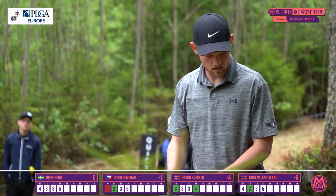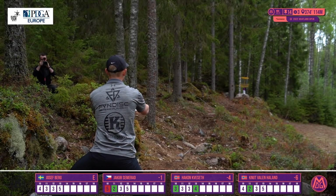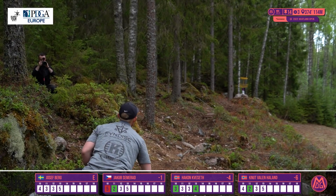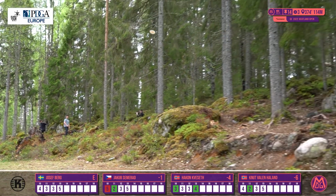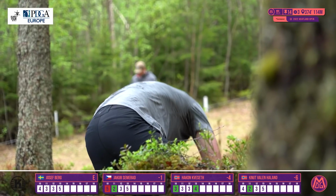See, he saw Knut do it. He was like, I could do it too, but Knut, of course he had that spin on it. Josef also with some spin. That was right next to the basket.